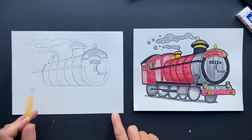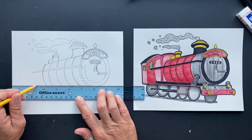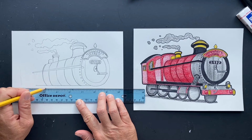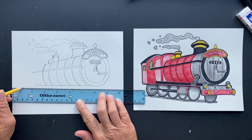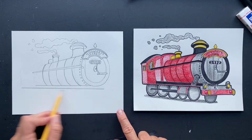You know what? I'm going to extend this a little. We're going to extend this out, just this part here a little bit, and then we're going to make it double down here. Should we make it a little? Okay, so I did this part way, and this is going all the way across.